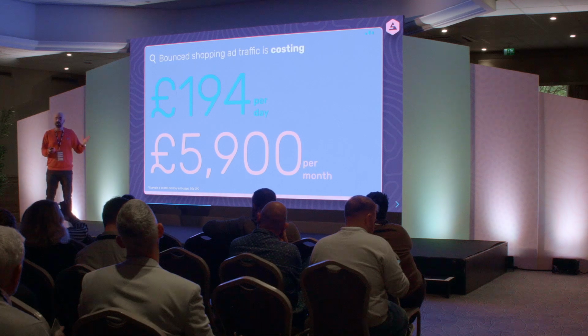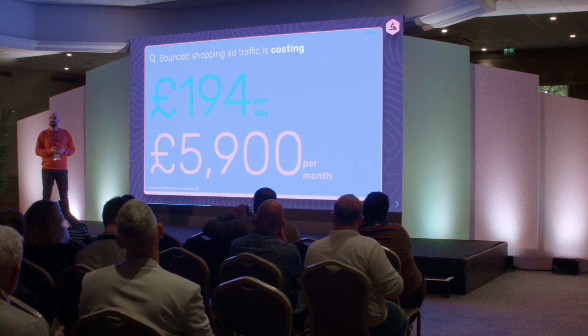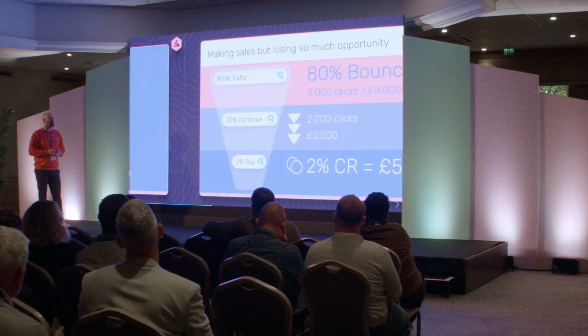And if we were just to quantify it, just looking at that at 50p, just at a £10,000 a month spend, then we'd be looking at £194 a day that we're losing to bounce rate, or 5,900 a month. And this is linear. So as we grow that spend from 10,000 to 100,000, it stays at the same level. If not, it gets worse as we start to get onto more broader, less specific, less branded keywords that we can acquire. So this only gets worse as we scale. So it's a real challenge which can start to hold back retailers.